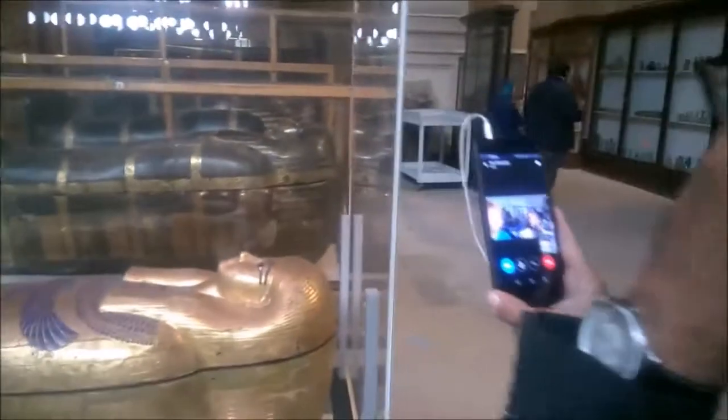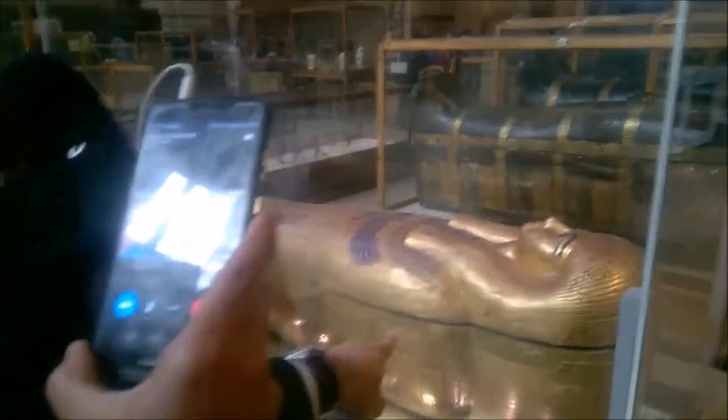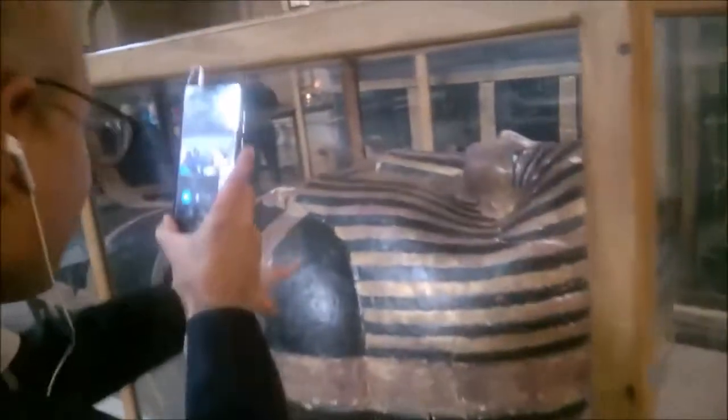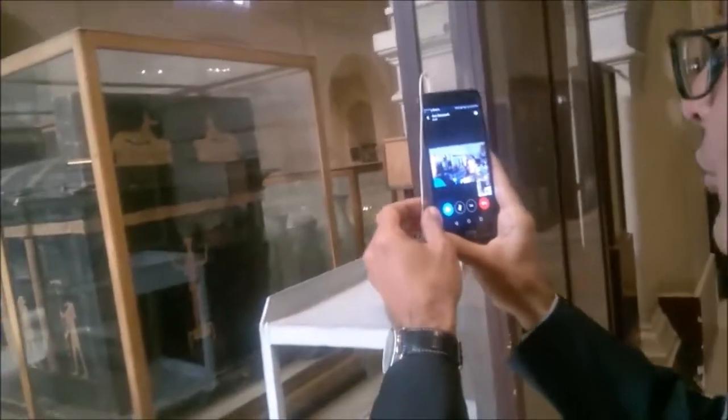When a privileged noble in ancient Egypt died, they buried his mummy in 4 coffins. This is the innermost coffin. They put the mummy inside it, and after they close the coffin, they put the first coffin inside the second one, and then the second inside the third one, and then the third in that 4th coffin. So we have 4 coffins only for one noble man.